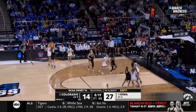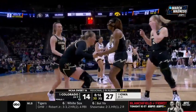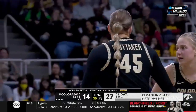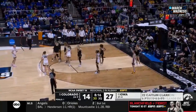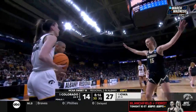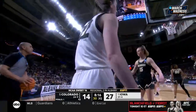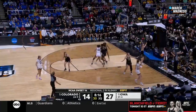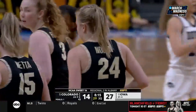Here's Clark, a deep three. No. It's about the only thing Clark hasn't done thus far as Whitaker travels. And Colorado turns it over. Clark now 0 for 4 from 3. She's 3 for 3 from 2 and has 7 assists. Clark enters this game just 3 made threes away from tying Diana Taurasi's all-time NCAA tournament record for most threes. That's in a career. Clark tried to get it into Martin, knocked out of bounds by Nolan. I thought that might have gone off of Martin's hands.